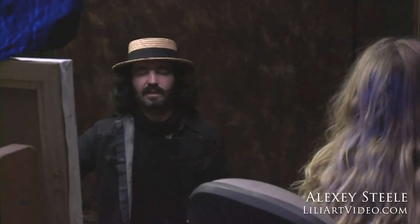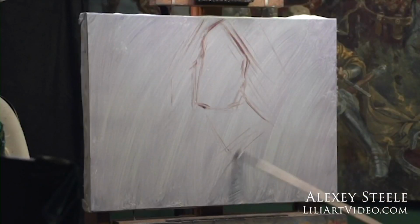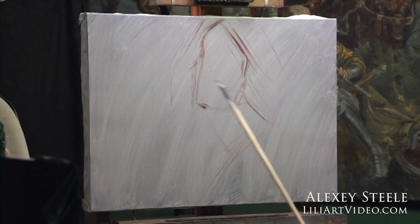There's my study over there, a little quick study of ideas, how I wanted to do that.